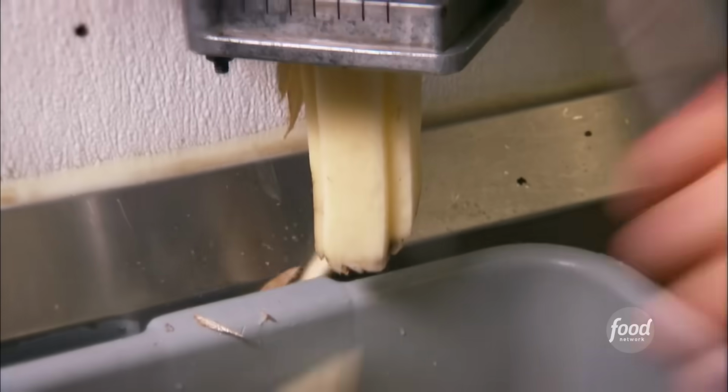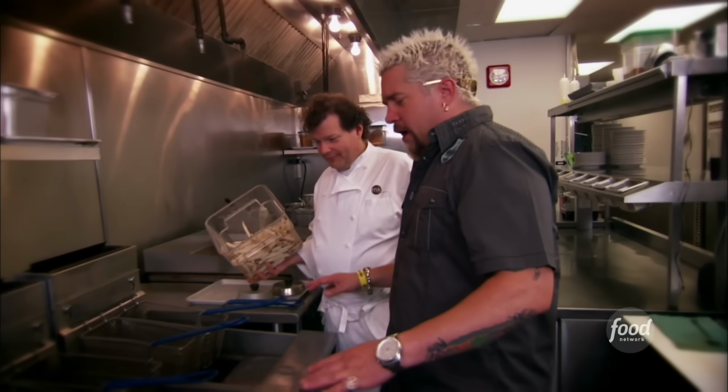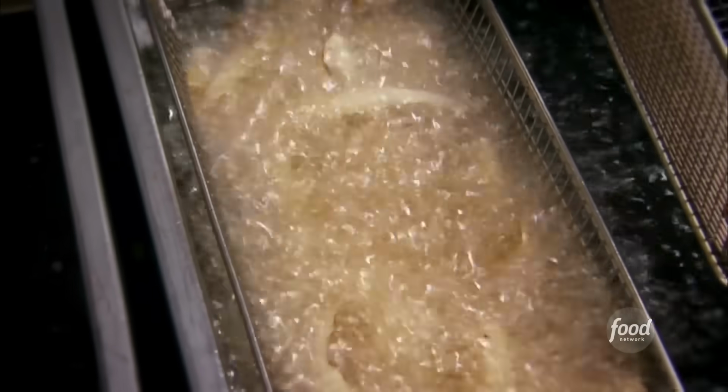We put them in a French fry cutter, 3/8 inch cut. We wash them, then we drain them. So 3 different fryers. We're blanching them in beef fat down at 250, and how long will they go? They'll go about 4 minutes or so.